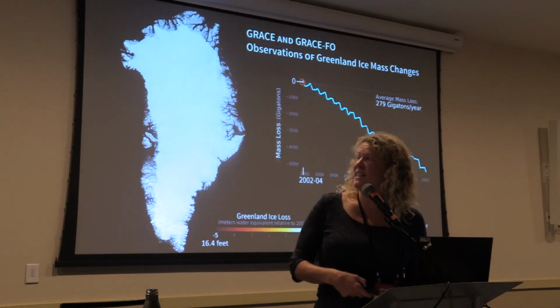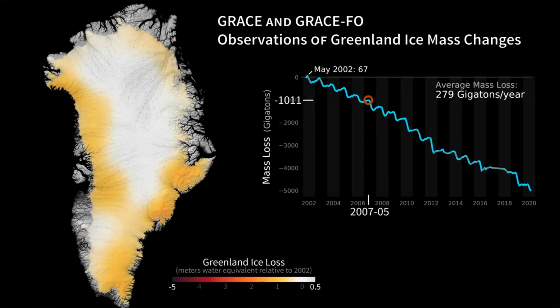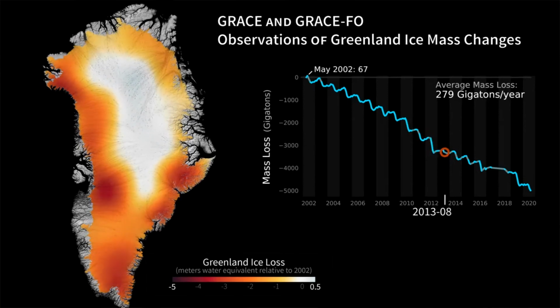So again, this is the Greenland ice sheet. The graph is just year to year, and you're watching the rate of the ice sheet changing. So it goes from white to yellow to orange to red. When it gets to red, that's about 16 feet of ice sheet. So again, these are observations that we're actually making. These are not models. We're watching this happen in real time, which is pretty powerful.